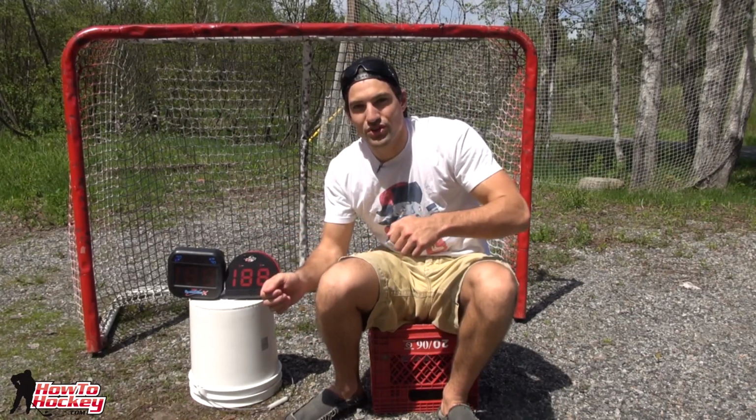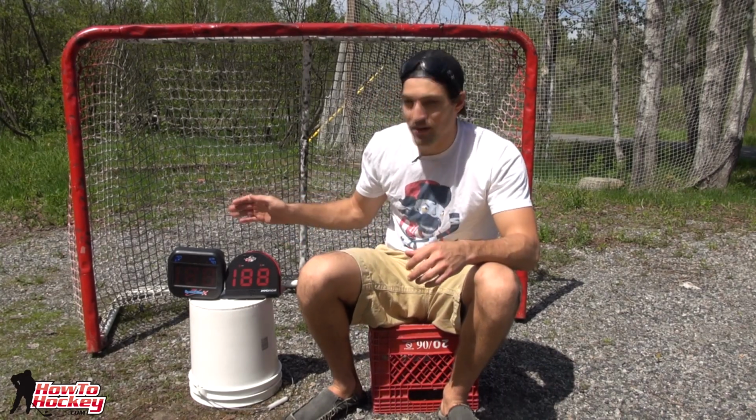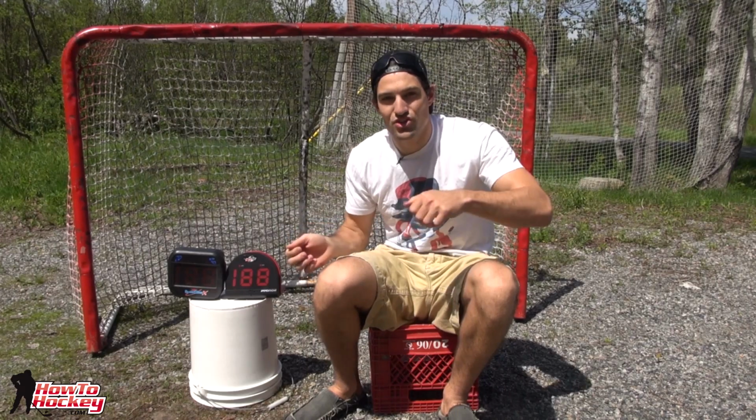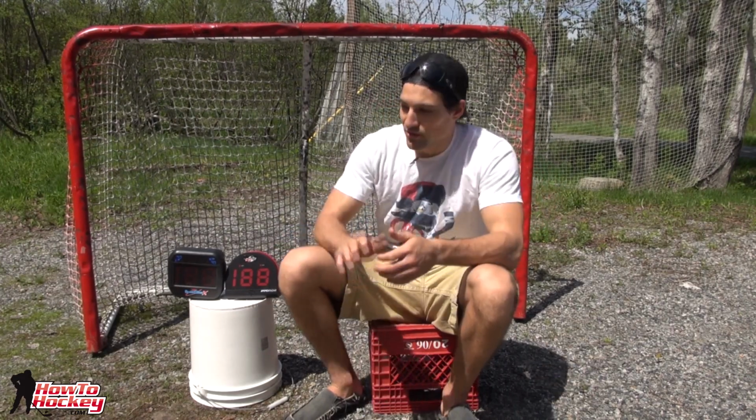When you're trying to improve your shot, you might not personally notice a few mile per hour increase in your power, but the radar gun will tell you that's helping. So if you're trying to change something or improve your technique, you'll instantly know if what you're doing is increasing your power. So I really like that.